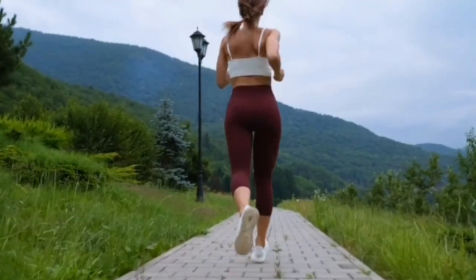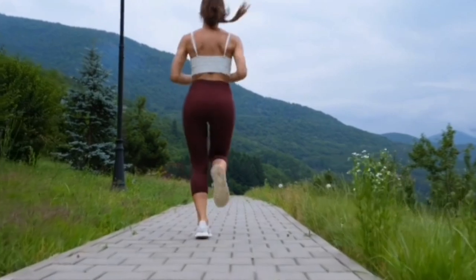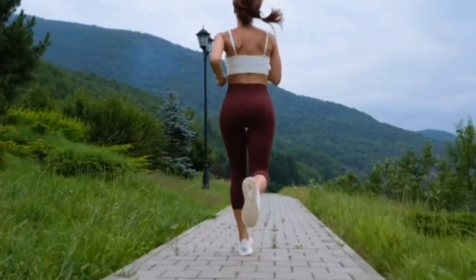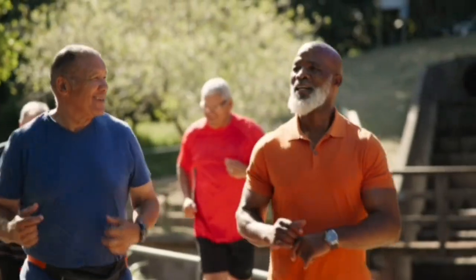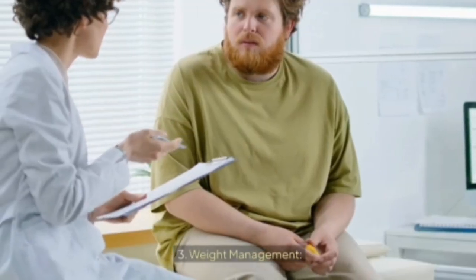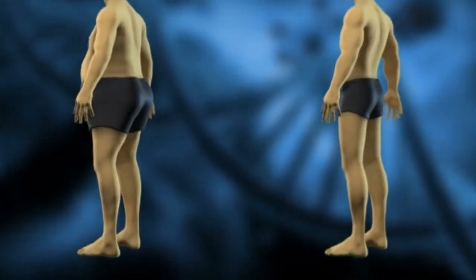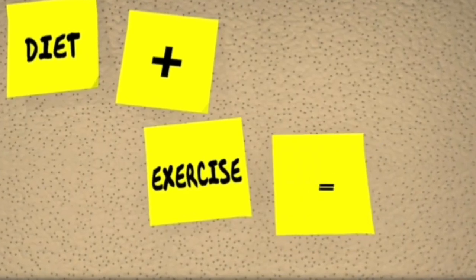2. Regular exercise. Engage in at least 150 minutes of moderate aerobic exercise weekly, such as walking, swimming, or cycling. Incorporate strength training to improve insulin sensitivity and build muscle mass. Stay active throughout the day to avoid long periods of sitting. 3. Weight management. Losing even 5 to 10% of body weight significantly improves type 2 diabetes outcomes. Combine healthy eating with physical activity to achieve sustainable weight loss.